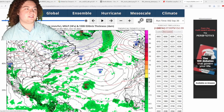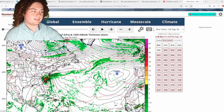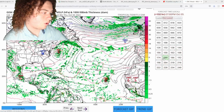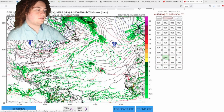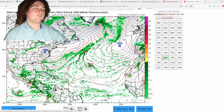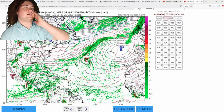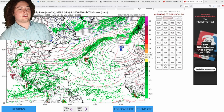Let's go ahead and show you the CMC run we have for this system right here. The CMC has this thing organizing, developing, strengthening into potentially a hurricane before weakening to tropical storm status as it moves north and kind of meanders in the Atlantic as it continues to move, and potentially a front right here will absorb it. So that's pretty much what we're looking at right here.